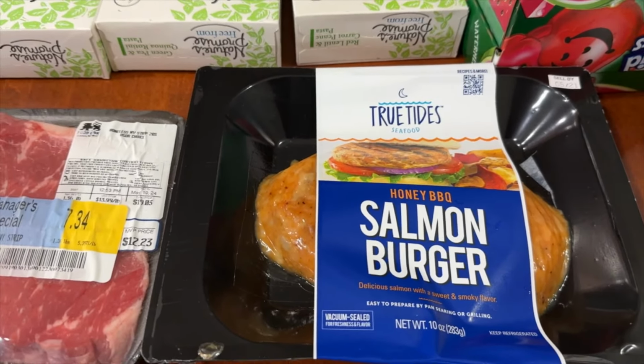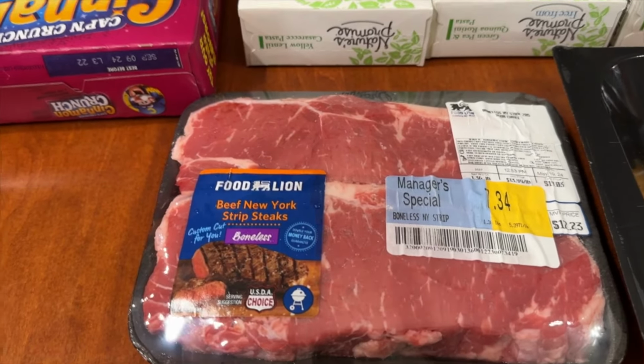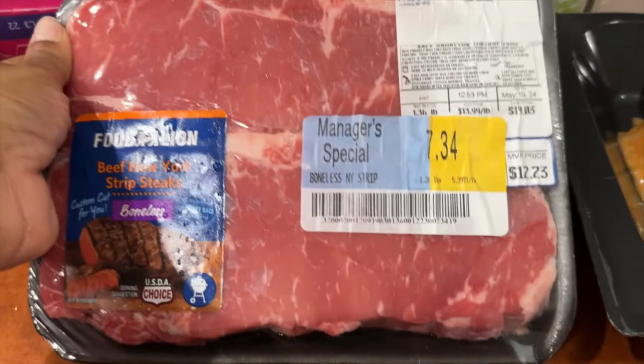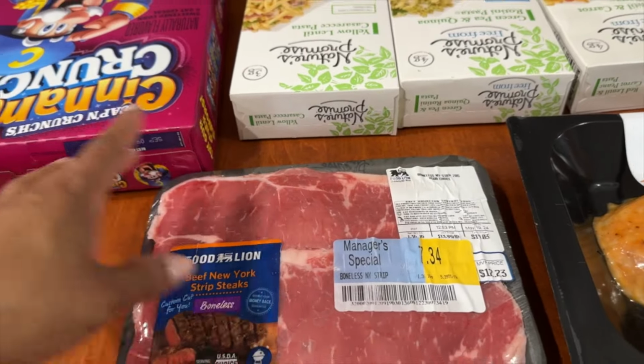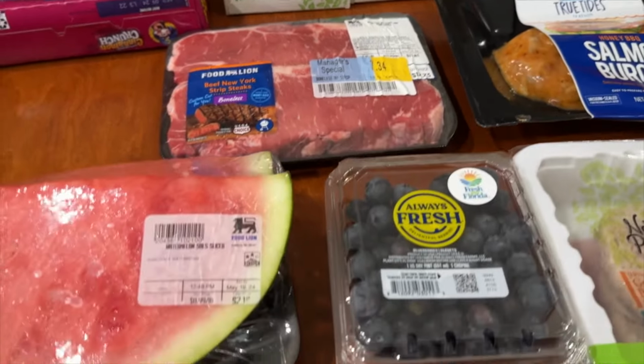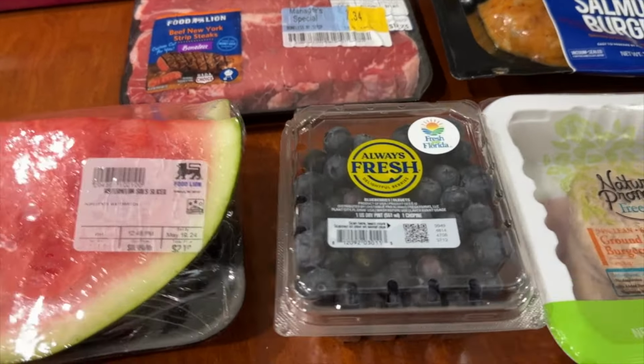Then for my husband, I picked up these markdown New York strip steaks. He's going to put this on the Traeger today. It was originally $12.23, and now it is $7.34. So that's a nice meal between today or tomorrow. Also at Food Lion, they had blueberries marked 2 for $4, so this was $2.